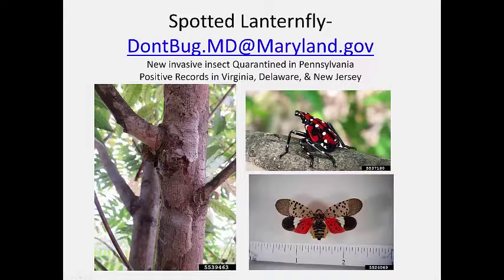It will be a problem for grapes, hops. It has a huge, huge host list. But mainly the problem is not only does it pierce and suck plant juices, but it also expels it as honeydew, which can create a lot of sooty mold problems. It's not necessarily that these are going to take out trees, though they're certainly going to take out branches. They might do some pruning almost of those outside trees, but then you're going to have a lot of sooty mold associated with it. So please keep a lookout for this.